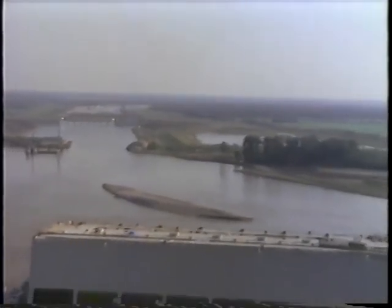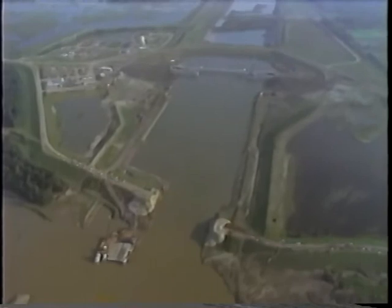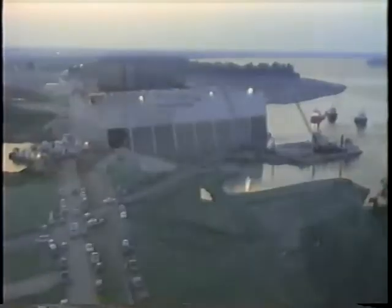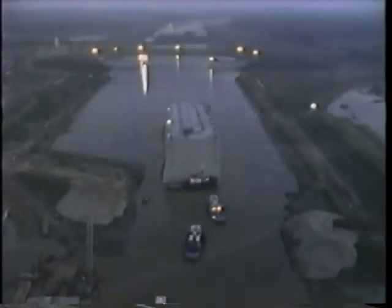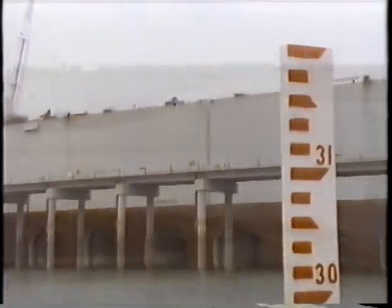4 days after leaving New Orleans, the prefabricated power plant arrives at the site. It is towed through a cut in the levee and maneuvered into place over the foundation slab. Once it is precisely aligned, the huge structure settles gently into place.